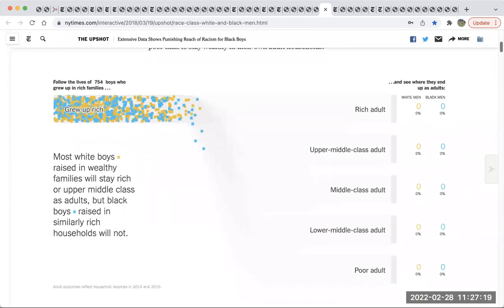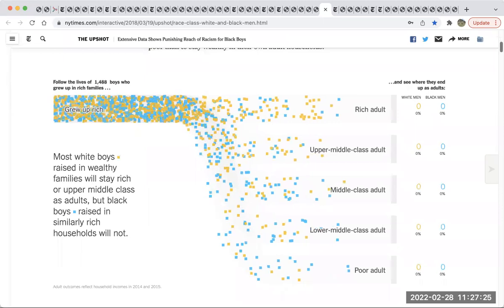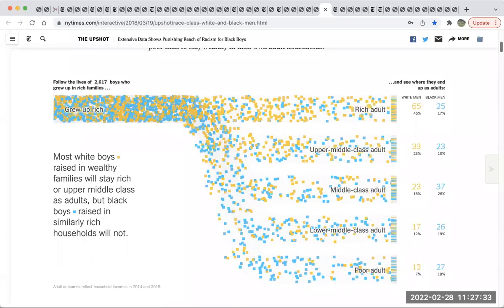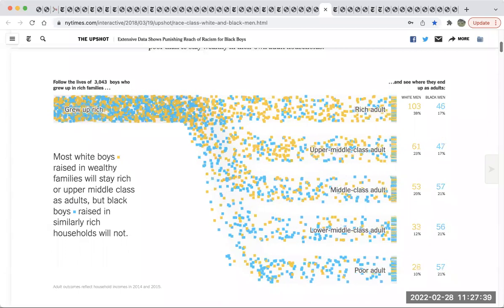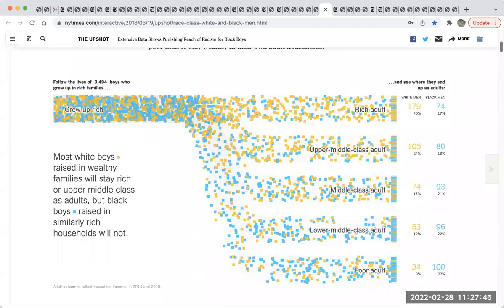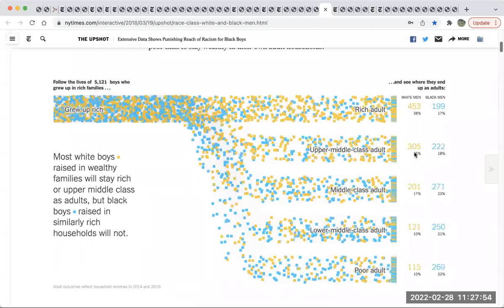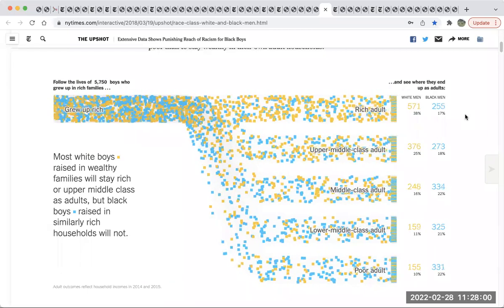So here the yellow dots are white boys and the blue dots are black boys, and they're all raised in rich households, right? So they're all raised in the top 20%. These are quintiles. So they're all raised in rich households, and here's what happens to them when they grow up as adults. You can see the pattern of the blue dots: they end up with an income that's basically well spread out across the income distribution, about 20% in each quintile. The yellow dots, the wealth they grew up in is more likely to be preserved in their adulthood.